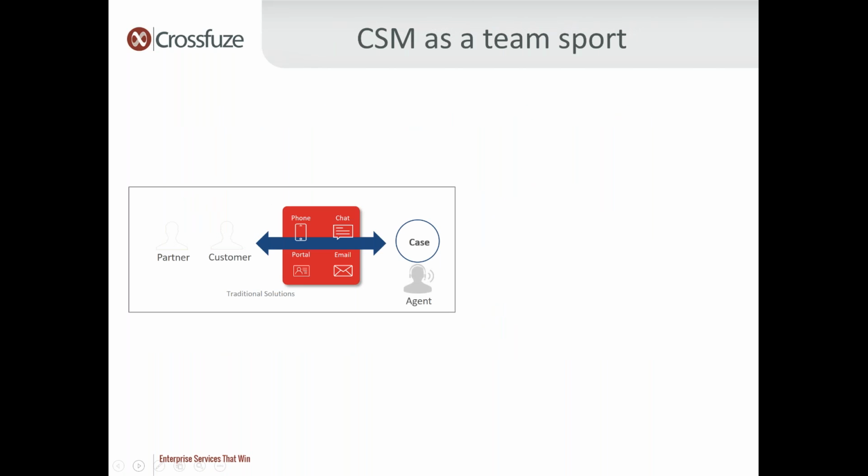I want to talk about the team sport concept, because to me this is the case for really considering ServiceNow as a great replacement for other legacy CSM platforms. So certainly what you see on the screen right now is all around customer engagement, and I would even suggest to you that most solutions in this space do this pretty well. I happen to think ServiceNow does it better than most, but clearly everybody understands customer engagement.